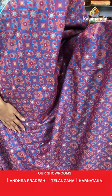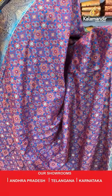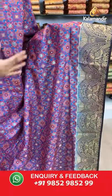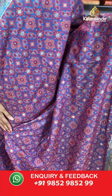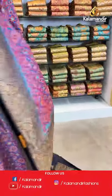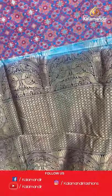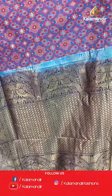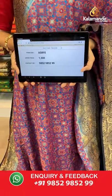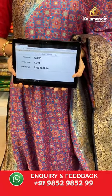It's in the color peach. Coming to the body, it has got ikkat print and the border is contrast, and the pallu is contrast with zari woven, and the blouse is contrast. Nice and lovely. I'll give you the pricing and the contact details of this one. The code is AS895 and the price is 1300.